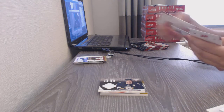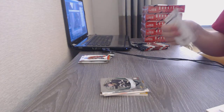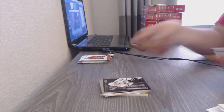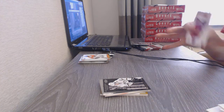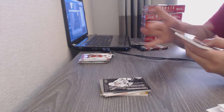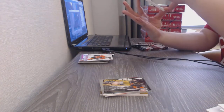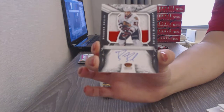Looks like we got an elite rookie of Brendan Dillon for the Dallas Stars. Cup Contenders of Loui Eriksson for the Dallas Stars. We've got an Intensity number /500 for the Ducks of Timo Solani and a Silhouette rookie jersey auto number /99 for the Chicago Blackhawks, Brandon Bollig.